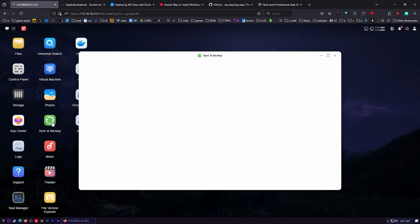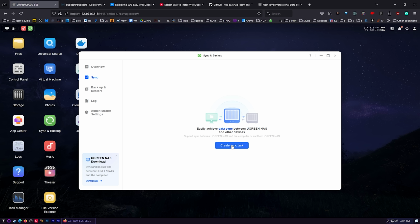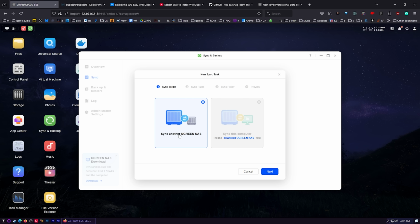All right, next up we need to talk about backup. Now we're getting into like the really important stuff. We got a couple different tools for that. The first one is sync and backup that you can download. And this one allows us to sync and create different sync tasks with our computer. So with this one, sync with another UGREEN NAS, or we can sync with this computer.